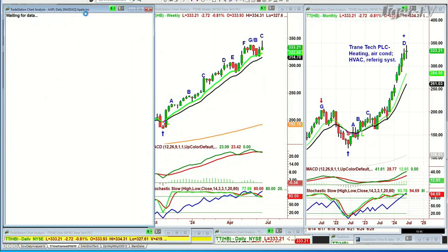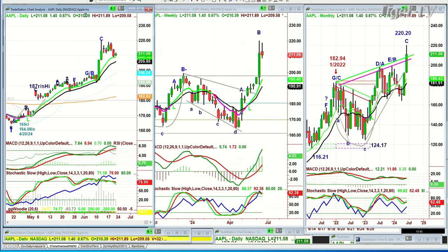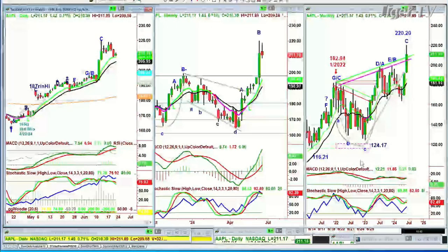Yeah, Apple did pull back from the recent high, and I have it at a peak C, but it's holding so well. It's up $1.42 at 211.10. So what I'm looking at here now, let me do this. It's Technical Friday. I'll do this before the end of the show.